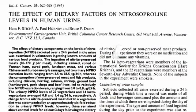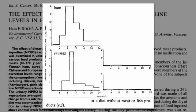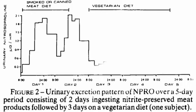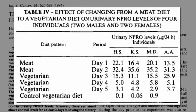Here's how much nitrosamine you can measure over the course of a day in someone eating ham or sausage. And here are 2 representative graphs of how much is flowing through the bodies of those eating vegetarian. In fact, you can take people who eat smoked or canned meat, put them on a vegetarian diet, and very quickly see a drop as their body starts detoxifying itself within a day or 2. Here's a chart of the effect of changing from a meat diet to a vegetarian diet on urinary nitrosamine levels, a reflection of what's flowing through their bloodstreams.